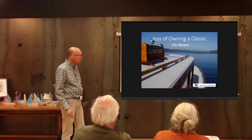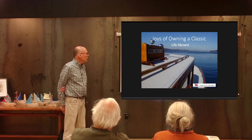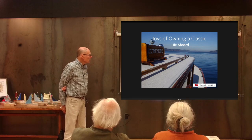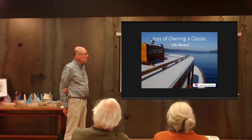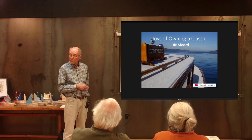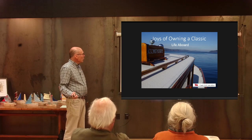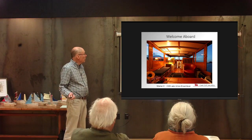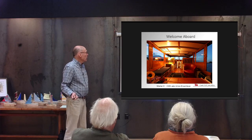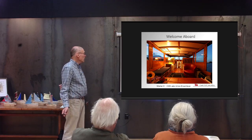As I said earlier, there's a certain joy of being on these boats, of owning them, being aboard, that you really can't replicate in newer boats. And so I hope to show some of that here in the time I have remaining. We'll talk about life aboard. So again, welcome aboard. This is a really great picture of the interior of Marion II.